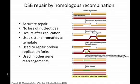And so basically what you have is you've got this trimming of your 5' ends, and then you get this strand invasion where one strand enters the sister chromatid DNA. And so for a short period of time, you have this kind of 4-strand DNA molecule. So basically you're going to have base pairing of newly synthesized DNA with the sister chromatid DNA, and then you're going to get resynthesis, and then you're going to get resolution, so it has to come back out. You can't always remain this 4-stranded DNA, and then you'll get ligation, and then you're good to go and you have accurate repair.